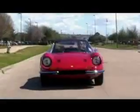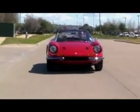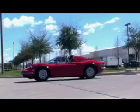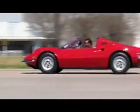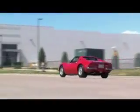We collected a Platinum Award, top honors in our class with this car. First time out of the box, nobody had seen it or knew about it, and it got top honors. A lot of that speaks to how good the car was to start with. We were really pleased to get the award and come back to Texas with it.